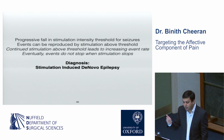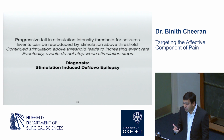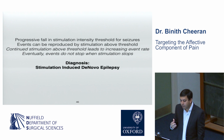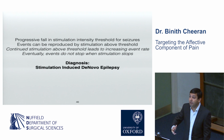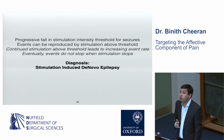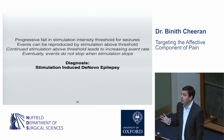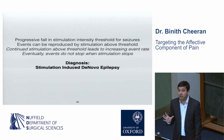So, like the other people, he has a progressive fall in stimulation intensity threshold. He has events that can be reproduced by stimulation above a particular threshold. But then you confirm that continued stimulation above that threshold leads to an increasing event rate. You go from 3 events a day to 50 events a day if you just carry on stimulating above that seizure threshold. Eventually, the events do not stop when stimulation stops. It's no longer stimulation-induced seizures. The diagnosis here is stimulation-induced de novo epilepsy. That's pretty much a first, I think.